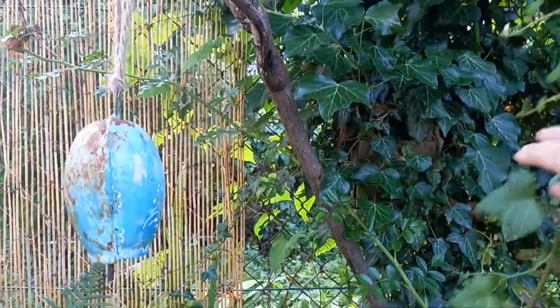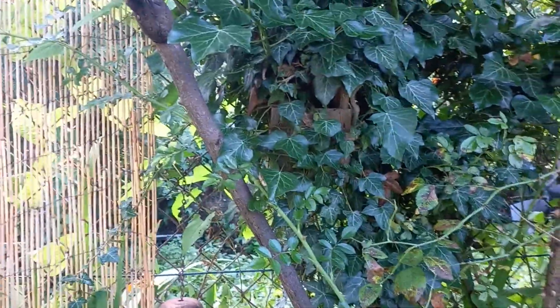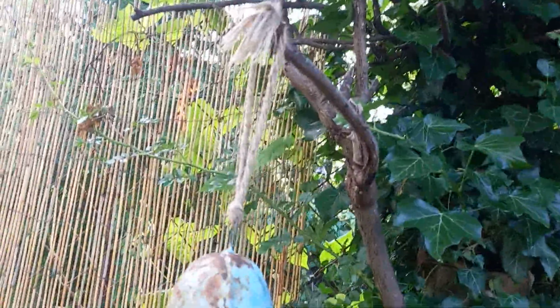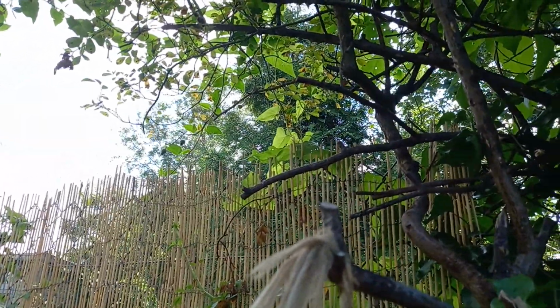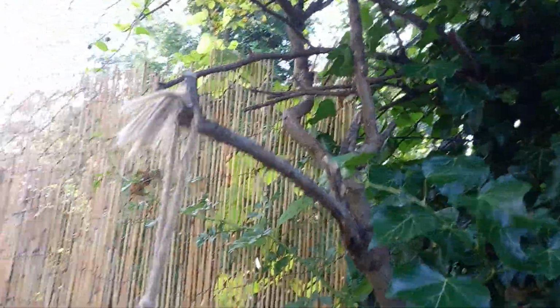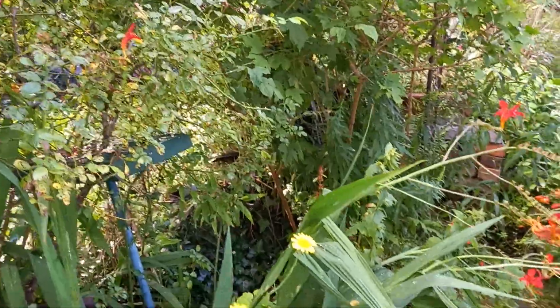I'm going to have to get in it anyway because there's ivy growing through it, and I don't want this happening. I don't mind a bit because I've got a robin box there, but I do control the ivy, so I need to get up, and I can see we have got bindweed too, so I'll have to control that too. So it's easy to sort out. Lovely little dense patch there though.